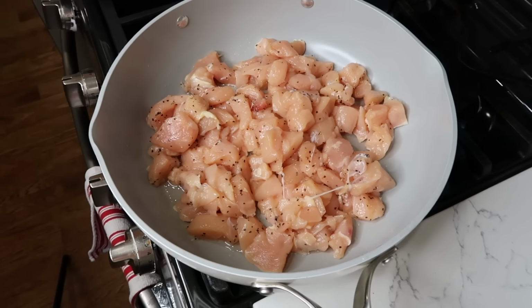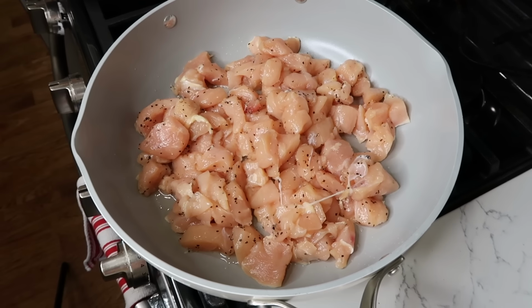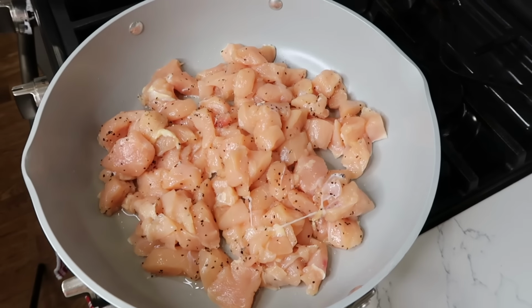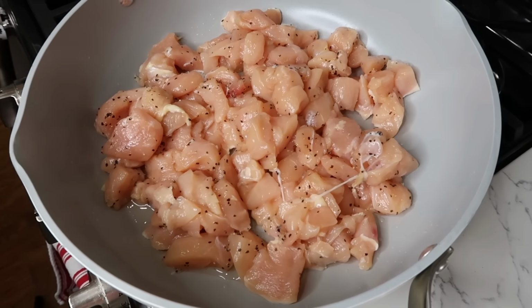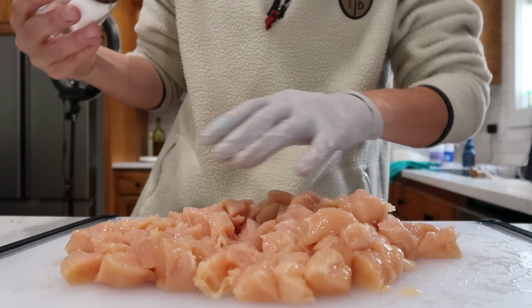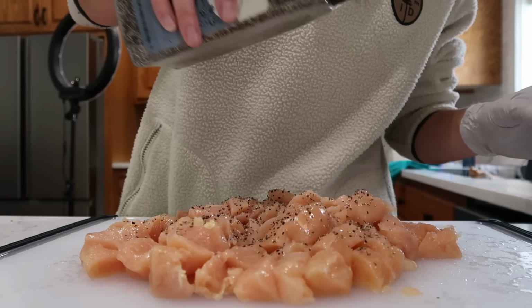One of my favorite quick and simple dinners is chicken with a jarred curry sauce with rice. It is so easy. It's 3 ingredients. I have about $2, $2.50 worth of chicken here. Added some salt and pepper. It's cooking in a little bit of bacon fat that I do save and keep in the fridge.